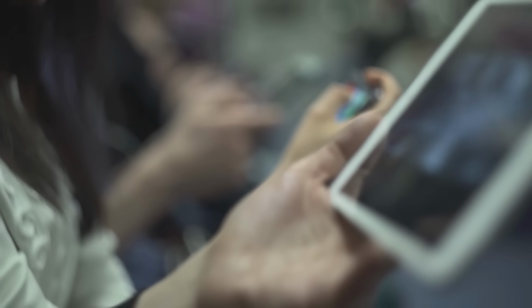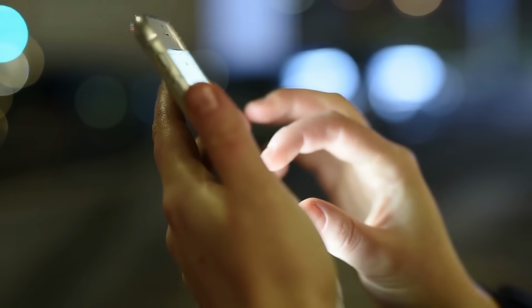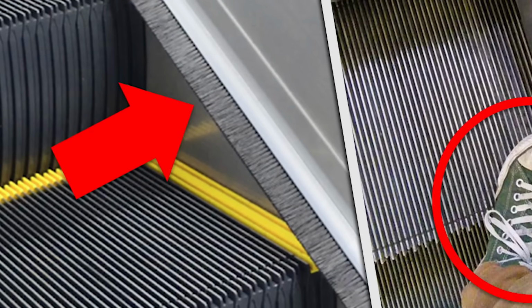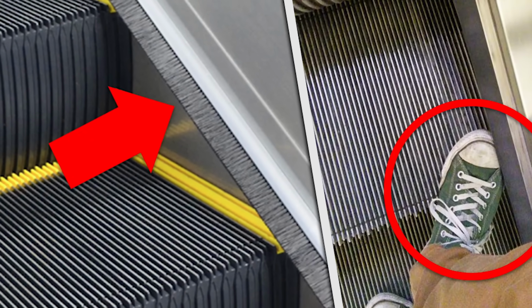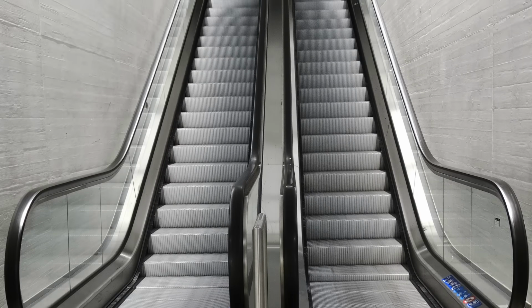The modern world is flooded with technology. Oftentimes, major technological advances can go unnoticed by the majority of people, leading to lots of devices or products we see in our day-to-day life that appear to serve no purpose. For example, have you ever wondered why escalators have those strange brushes at the base of the wall? You're about to find out their true purpose, so stick around.